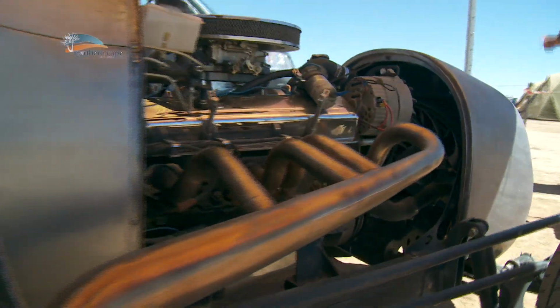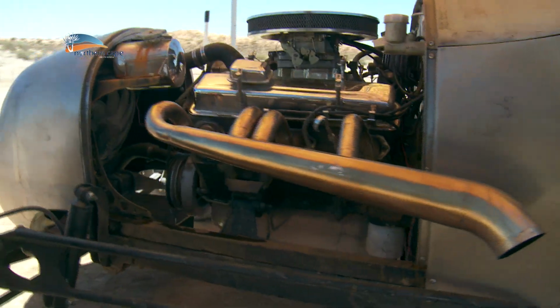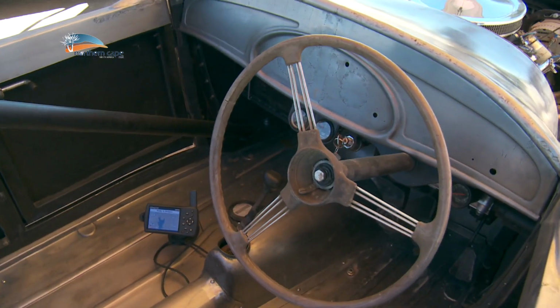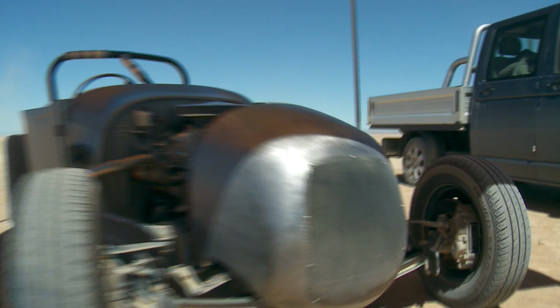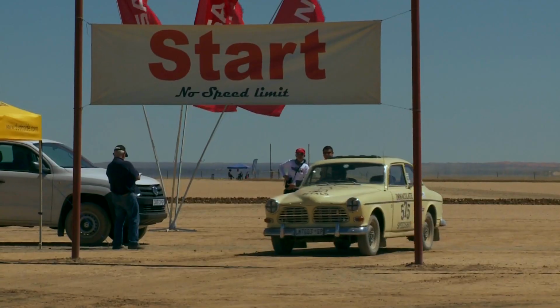This is just a little Chevy small block 307. It's fairly mild. It's got a little block carbon manifold on it, but other than that, it's pretty standard. But the thing is, the car's light. It doesn't have much frontal area, so it doesn't have to push a lot of air out the way. So it goes. We've had a couple of just sighting runs up and down now, and it's doing good.